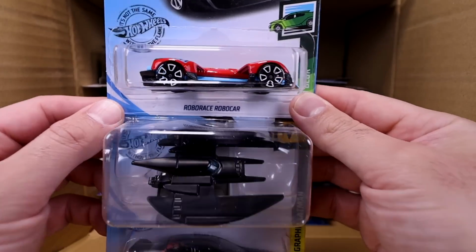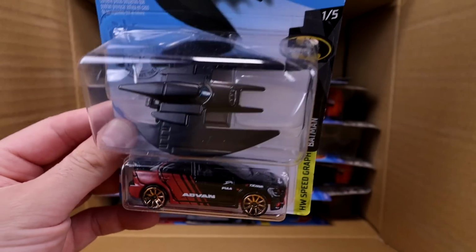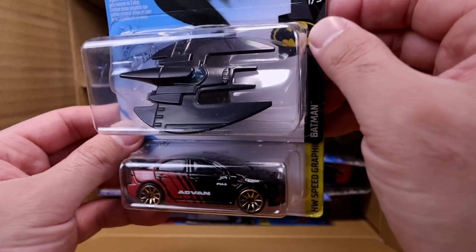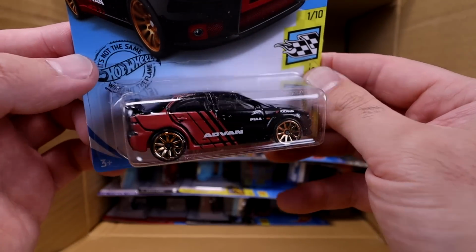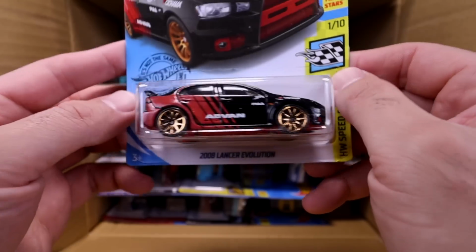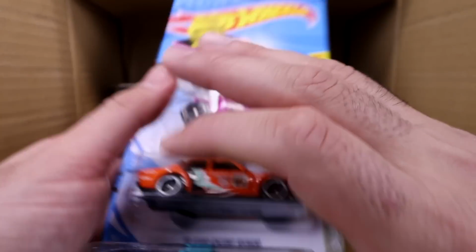We've got Robo Race Robocar right there. It's an interesting casting. We've got the Bat Plane. Wow, that's big. That's a big casting there. You can hear my phone to the side of us here. We've got the 2008 Lancer Evolution. Wow, that's nice. Advan on the side, the black, the red, the gold wheels. Looks good. We'll be opening these ones up in the next case, but for this one, we'll be seeing all the cool ones inside.